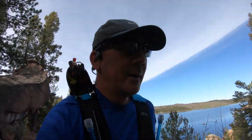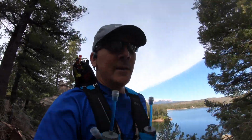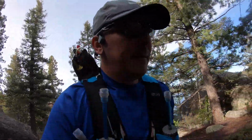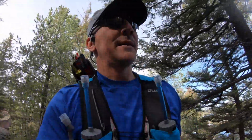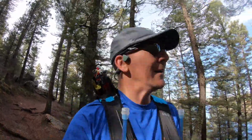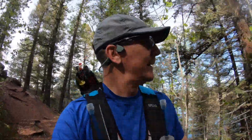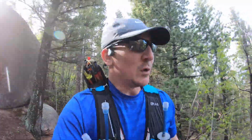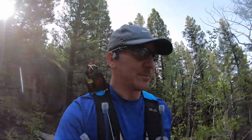Alright, so it's definitely pretty. You definitely feel, if you're running, the effects of the 9,500 feet, but the climbing's not bad so far. I'm only a half a mile in with about 70 feet of vert, but it's nice. The one good thing about the extra elevation is that it's going to be a little cooler out. So temperature right now is perfect.